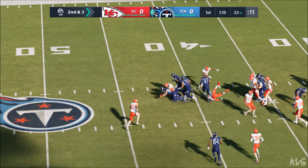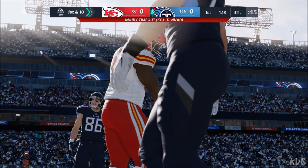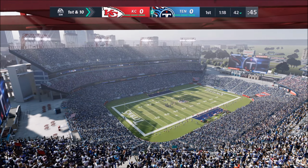First carry for Derrick Henry. And to the 42-yard line here and brought down there. Now it appears we've got a Chief moving pretty gingerly down there. While the training staff takes a peek, we'll take a break.